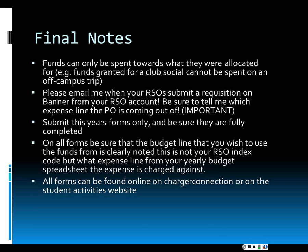So here's some final notes. Funds can only be spent towards what they are allocated for. Again, very, very important. Email me anytime your RSO puts a requisition on Banner, because then I know that it's up and I can go and approve it and review it. And it's very, very important to tell me what expense line in your budget the PO is coming out of, because then it takes less time for me to track you down to find out where I'm charging it to, and then everything can get turned over a lot faster.